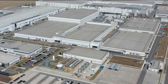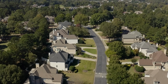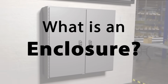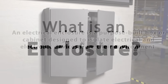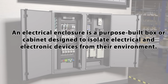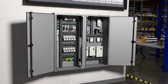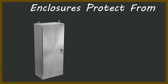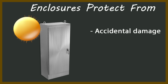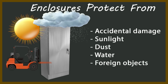From factories with many automated systems to the green junction boxes in your neighborhood, enclosures are used in many places. An electrical enclosure is a purpose-built box or cabinet designed to isolate electrical and electronic devices from their environment. They provide the required protection to keep operators and personnel safe from electrical shock hazards and keep devices protected from accidental damage due to exposures to environmental factors such as sunlight, dust, water, and other foreign materials or objects.